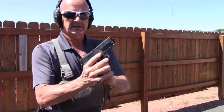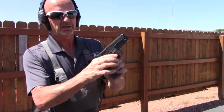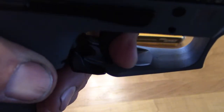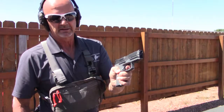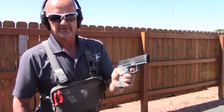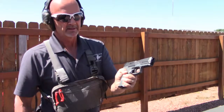The other thing concerning the trigger on the VP9 is it has this nice little trigger channel, and so the trigger actually runs in the channel, and if your finger is at the bottom of the trigger, it doesn't get pinched. If you had a glove, the glove wouldn't hang up and maybe cause the trigger not to reset.